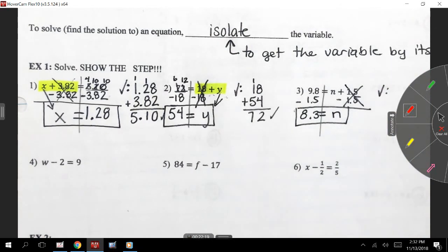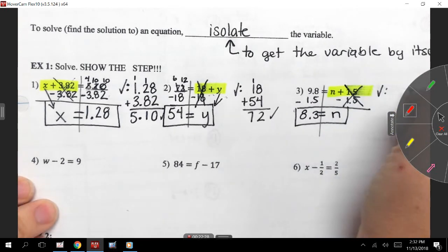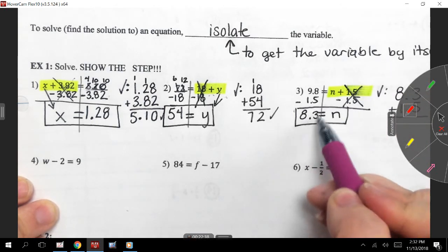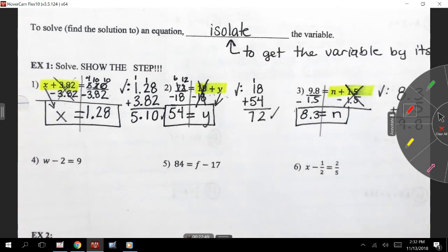All right, again, I'm going to highlight that problem. So hopefully we'll be able to check that in the correct order. How am I going to check this one? Kaya? 8.3 plus 1.5. Why did 8.3 come first this time? Because n came first. It said n, which is 8.3, plus 1.5. So let's add that. 3 plus 5 is 8. 8 plus 1 is 9. Is that what we expected? Yes. Okay.